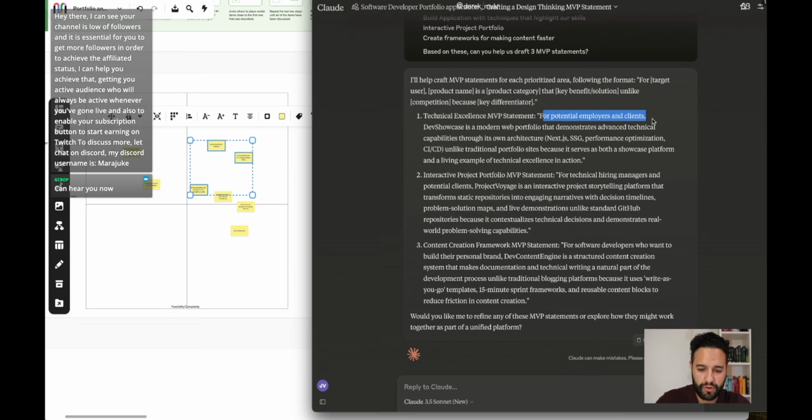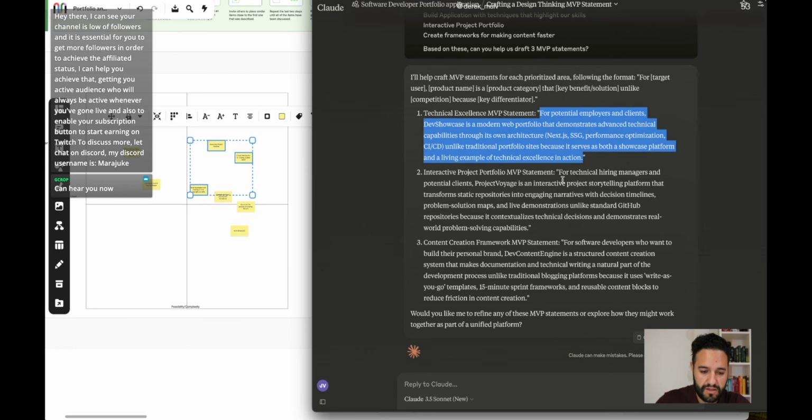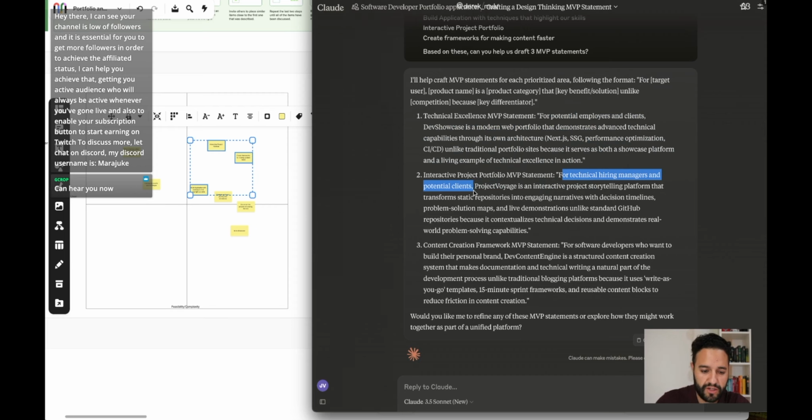For potential employers and clients, Dev Showcase is a modern web portfolio that demonstrates advanced technical capabilities through its own architecture, unlike traditional portfolio sites because it serves as both a showcase platform and a living example of technical excellence in action. The second one is for technical hiring managers and potential clients. Project Voyage is an interactive project storytelling platform that transforms static repositories into engaging narratives with decision timelines, problem solution maps, and live demonstrations, unlike standard GitHub repositories.